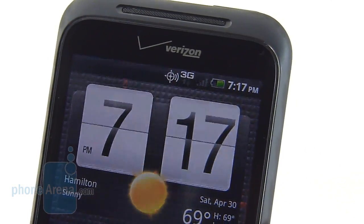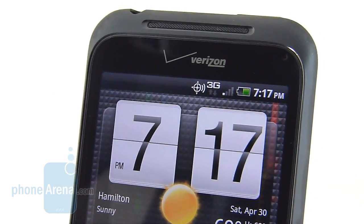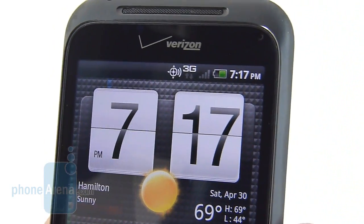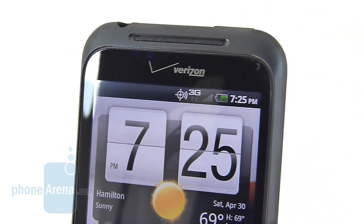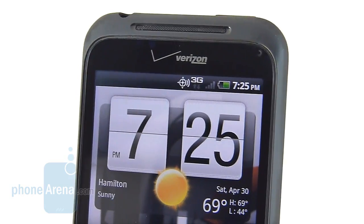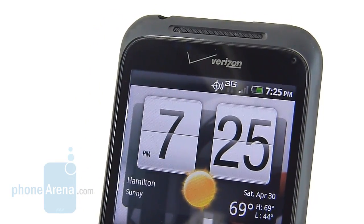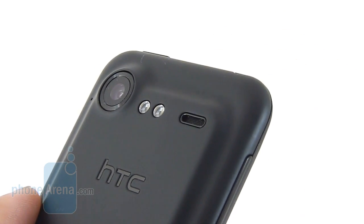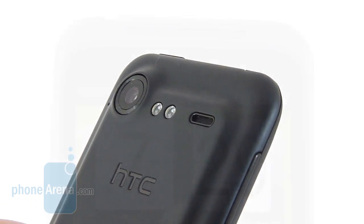Sadly, though, we're not that impressed with the Incredible 2's lack of maintaining a solid signal strength. You can tell here we're in a high coverage area, we're getting a low amount of bars, and it does fluctuate heavily. The earpiece might not be capable of producing the most blasting of tones, but still nonetheless reasonable with its output. As far as audio quality is concerned, on both ends of the line, it's still quite audible, but there is a little bit of a hollowness to voices. When we switch to the speakerphone, on the highest volume setting, there's a noticeable amount of crackling going on, but overall, the output is kind of muted.